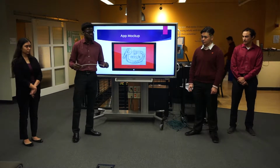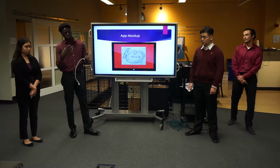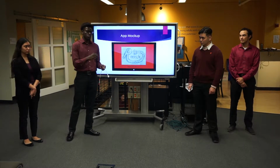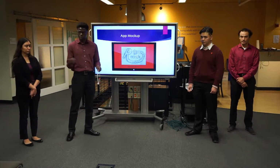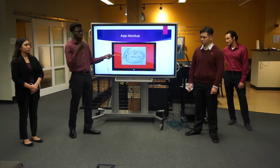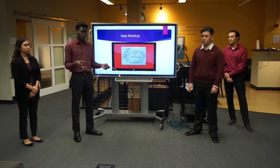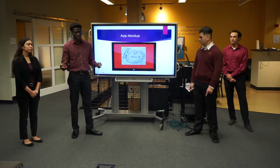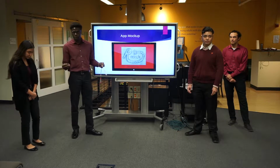It also has a Bluetooth device installed in it that will connect to our app, so you can control it from your phone or tablet. It also has nano sound technology installed into it, and like Anthony said earlier, you could voice command it, and it's going to respond.